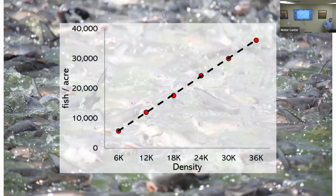I guess my little box disappeared. There's supposed to be a box around the range from 6,000 all the way up to 10,000. That's where all the industry already was. So we were 6-fold higher than the standard stocking rate.